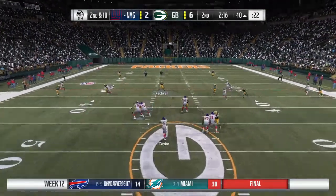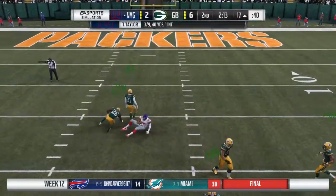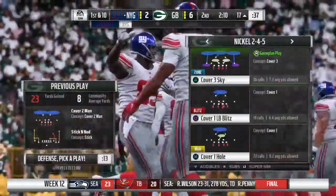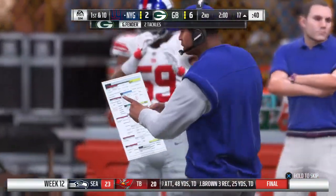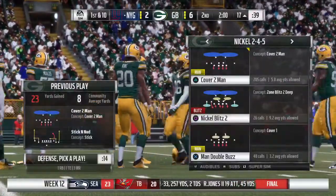2nd and 10 now. It's Taylor. It's caught by Clive Walford. And they'll wind up getting this one all the way down inside the 20. 23 yards on the play. First trip to the red zone for the Giants. They've got a 1st and 10 at the 17. 2 minutes to play here in the first half.